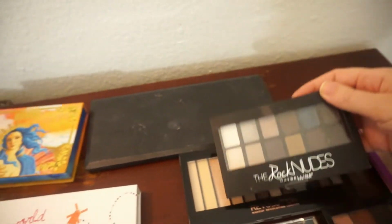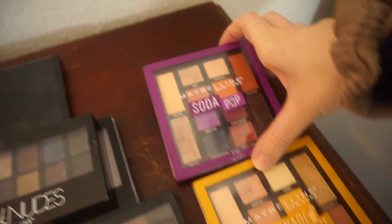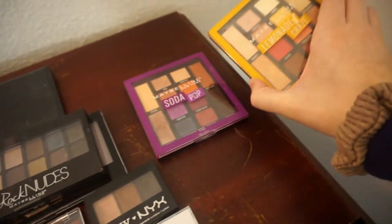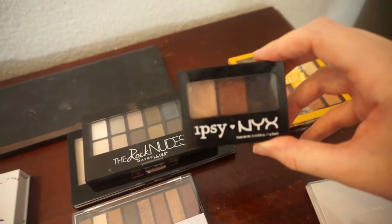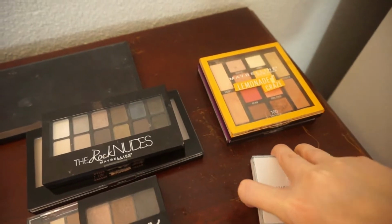this is not my favorite palette by far. I'll probably end up decluttering that soon. I have the Soda Pop palette and the Lemonade Craze palette from Maybelline, which I love both of these, and I've reviewed both of these in the past. I have this Ipsy NYX collab from years and years ago. I'm probably going to declutter that one too.